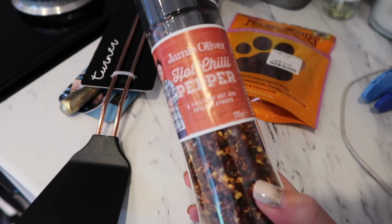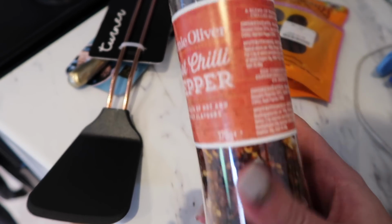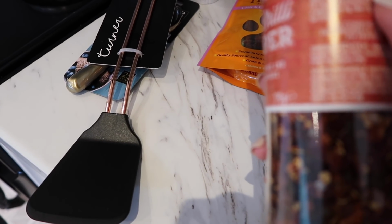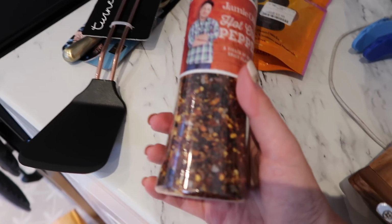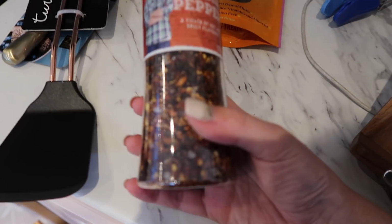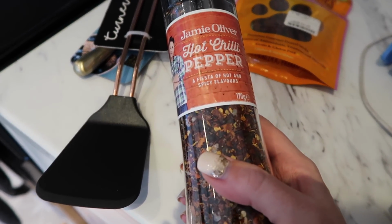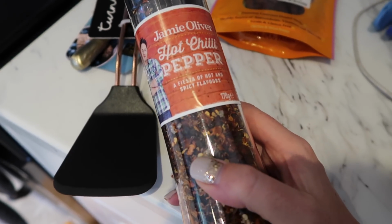Then a couple of things for Tom's birthday, and I got him the Jamie Oliver hot chili pepper. This was $3.99, and it says basically it's a fiesta of hot and spicy flavours, and it's got in it peppercorns, chilies and paprika. And I got this because he's been really enjoying cooking recently, and he loves just having like plain stuff like chicken and steak, because obviously that protein's good for him for the gym, but then he flavours it with all sorts.